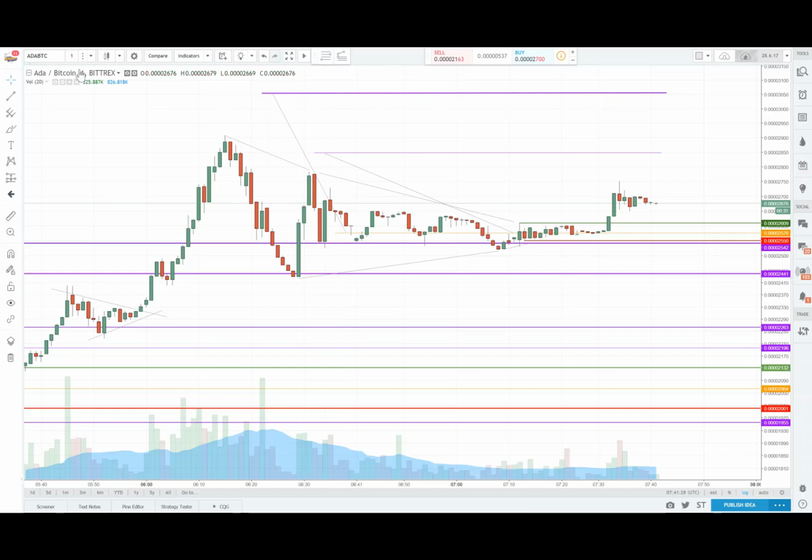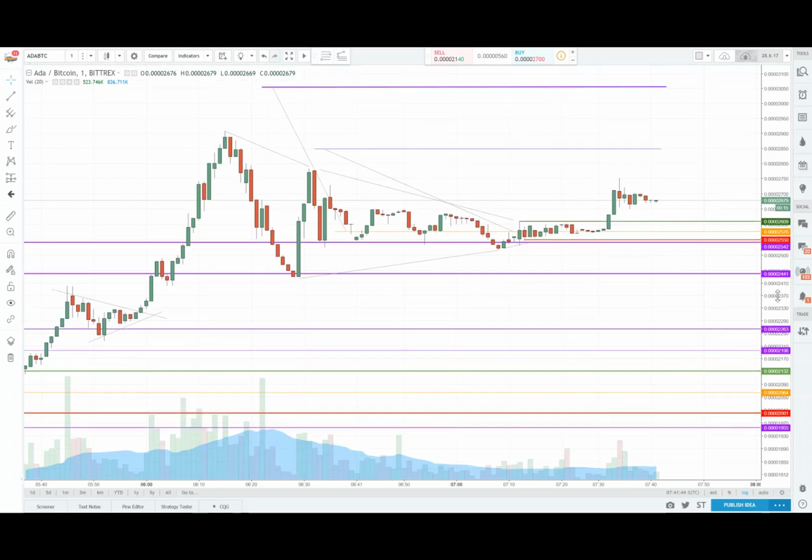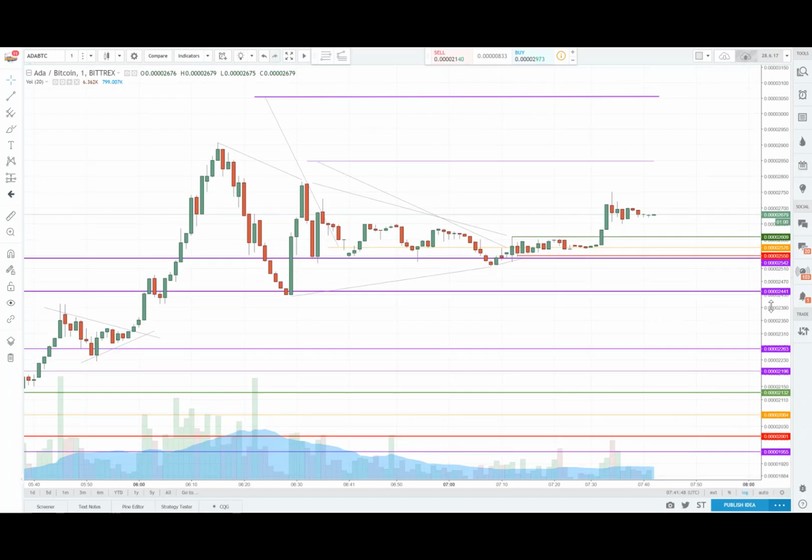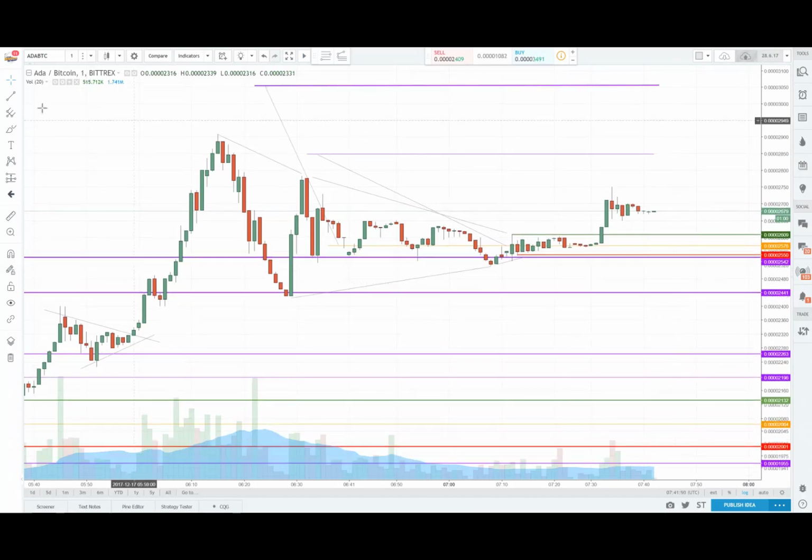Guys, looking at ADA on a 1 minute chart. 1 minute Bittrex, 1 minute chart, that's right. And this is not something I advocate. This is more about just demonstrating a take. I've done this a couple of times every now and then when the opportunity presents itself. More about representing an opinion where my view is that price behavior is not random.